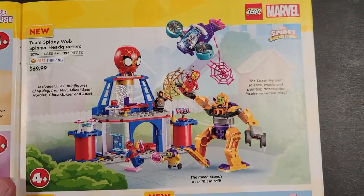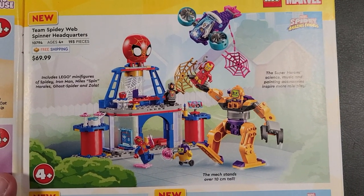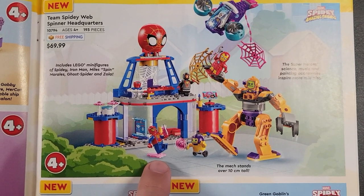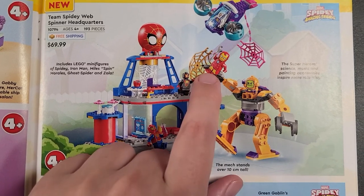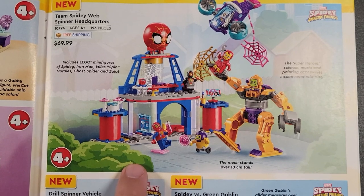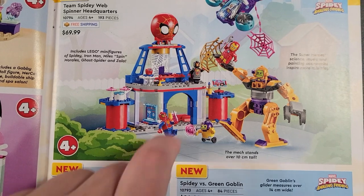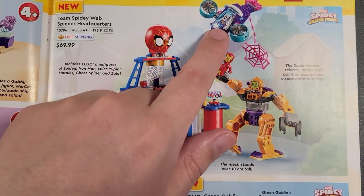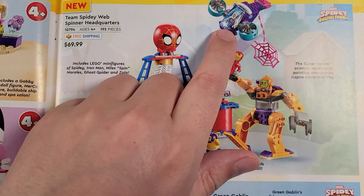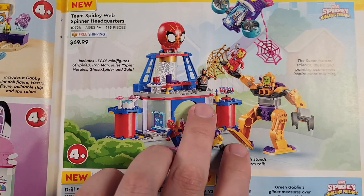We got little Spider-Man over here. This is the Spidey and His Amazing Friends. It's a Marvel set for kids. Yeah, I'm seeing Iron Man, he's still a minifig, you know, this is expensive, but I wonder if this is exclusive to this set. I know there's people that collect Spideys, and then you got the girl Spider-Man up there in the helicopter. What is her name? Ghost Spider?